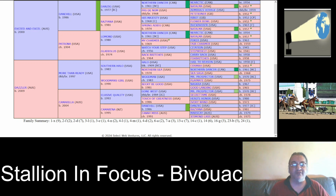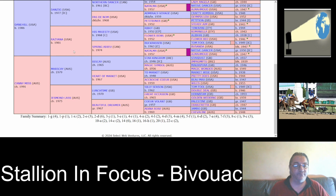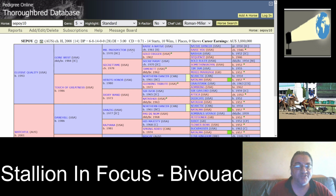Another horse now we have to start looking at is Sepoy. Can he last? You'll see there. Can he last? Can he miss? If you look at Camarina, Can He Miss is the fourth dam of this horse, which means she is also the fourth dam of Bivouac and the second dam of Sepoy. Sepoy to me will always be one of my favourite Australian stallions because this is one that they actually did try and export to other places in the world. Sepoy was a brilliant horse. I never knew this at the time. Winner of 10 of his 14 starts.